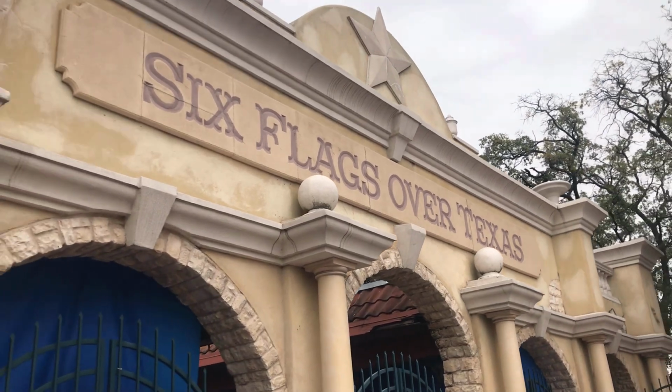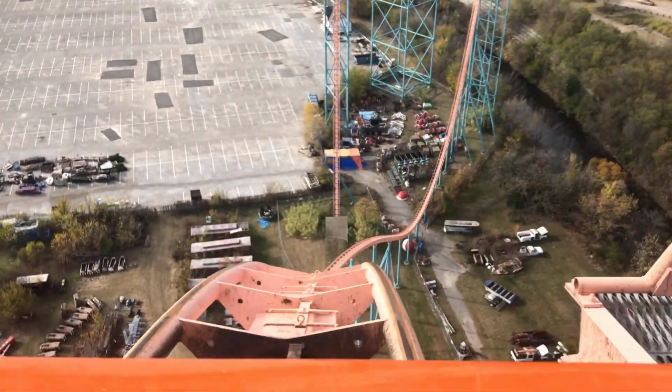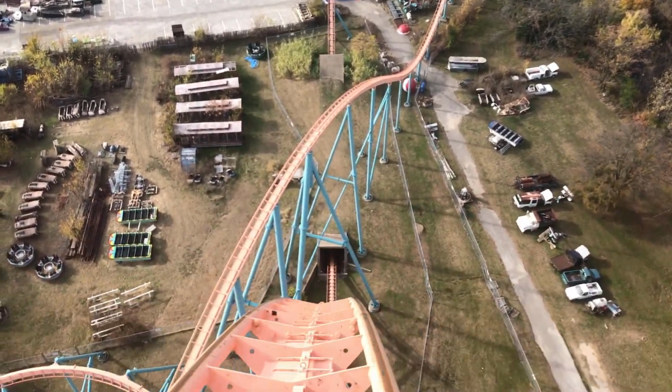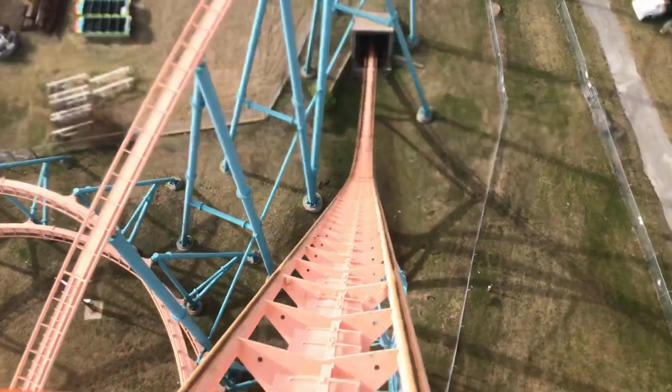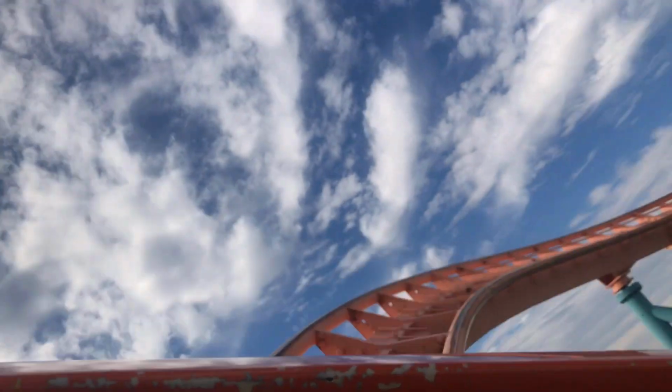Today, we talk about Six Flags Over Texas. If you don't already know, Six Flags Over Texas was the first ever Six Flags park. It was created in 1961, and was founded by Angus G. Wynne Jr. Over time, the park has gone through many ownership changes, and physical changes as well.